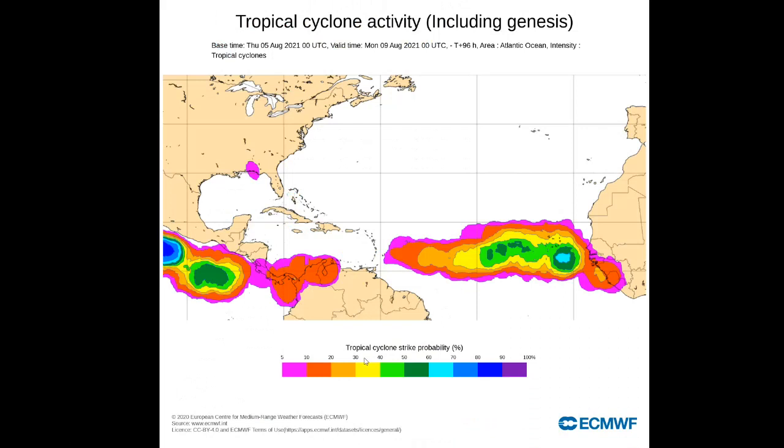So very interesting look there from the JMA weeklies. We'll see what the European weeklies look like tonight, which I will post later on. And here is the tropical cyclone activity. This is through Monday, Sunday night.